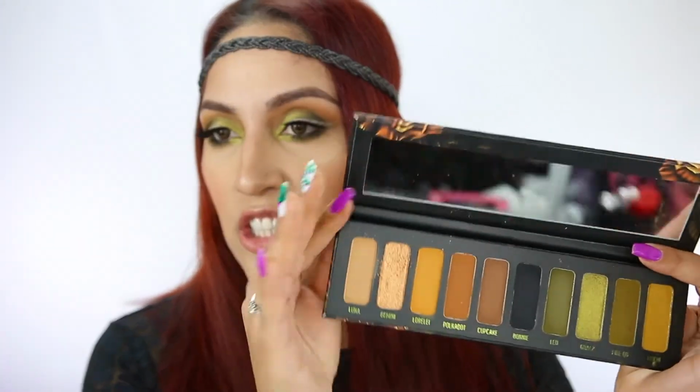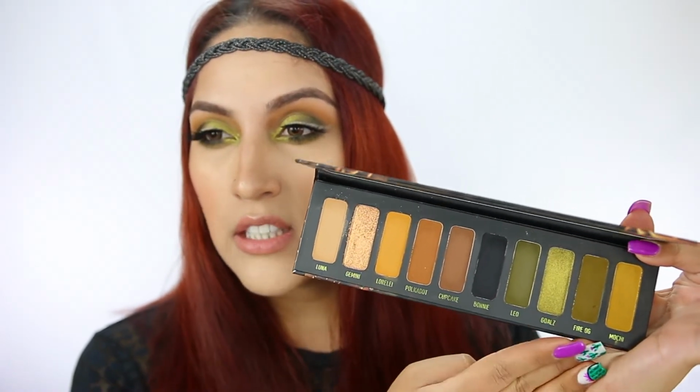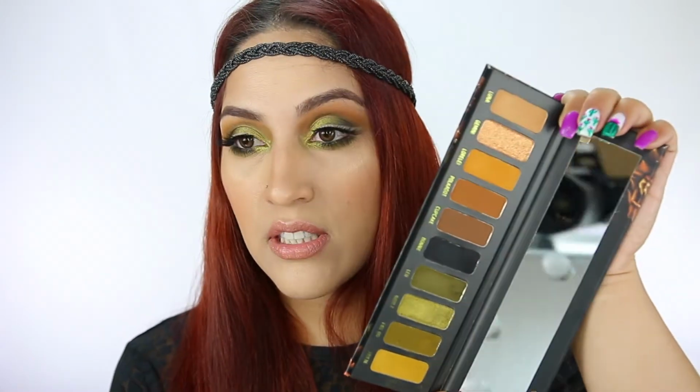And then these are what the shades in here look like. Beautiful warm tone shades and green tone shades. I love the color scheme in here. It's really beautiful. And when I got this palette, I was actually really surprised at how big the palette was and how big these shadows looked as well.